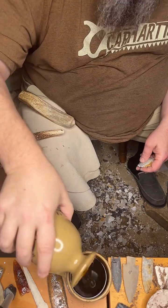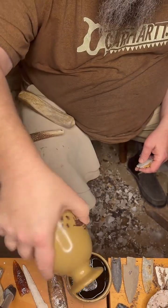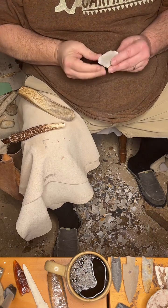Alrighty. This is the most coffee I've drank in a week. Probably going to be bouncing off the walls here in a little while.